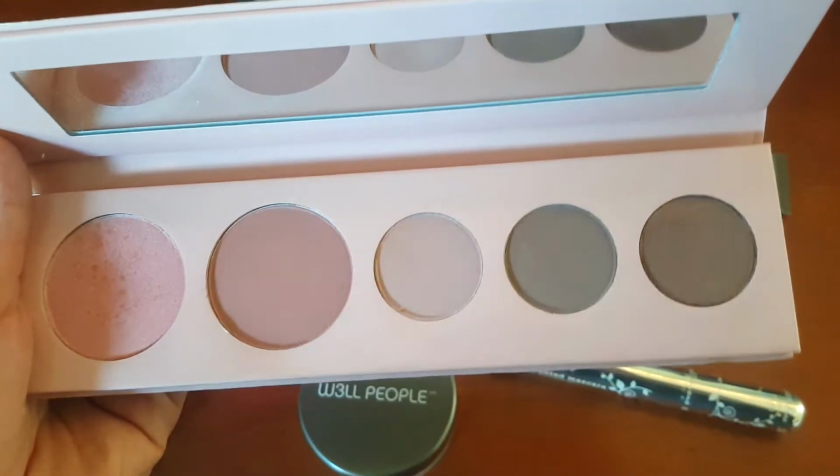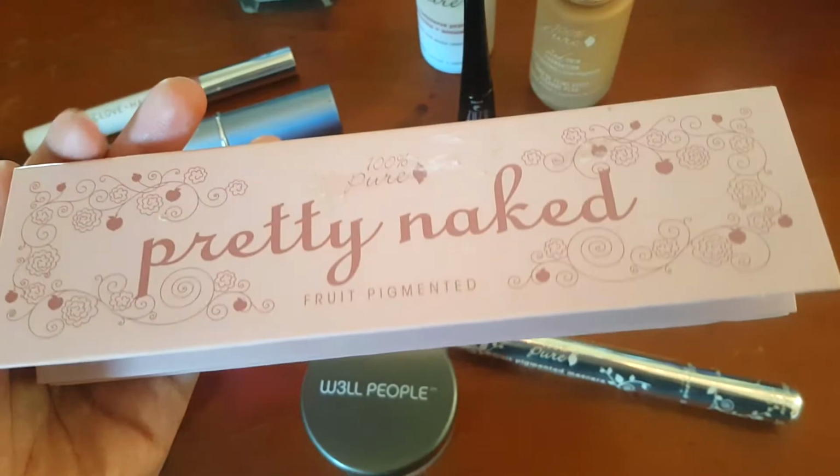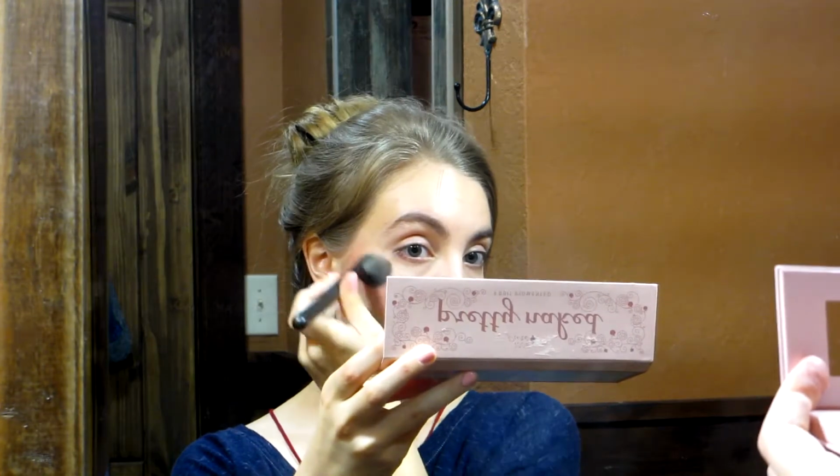This is my absolute favorite step of my entire routine. I love highlighter so much. I used to think it was silly until I tried it, and now I am hooked on it. This highlighter is from the Pretty Naked palette, which is sold by 100% Pure, and it is my current favorite.